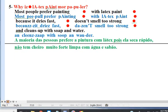Okay, line 5. Most people prefer painting with latex paint because it dries fast, doesn't smell too strong, and cleans up with soap and water.